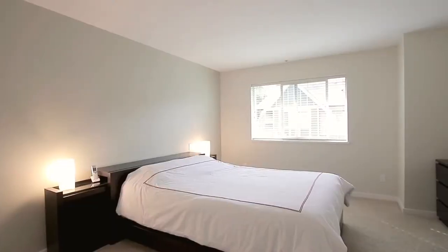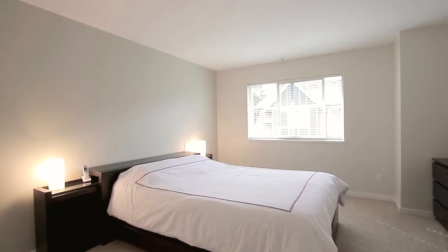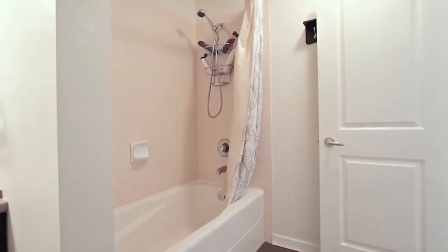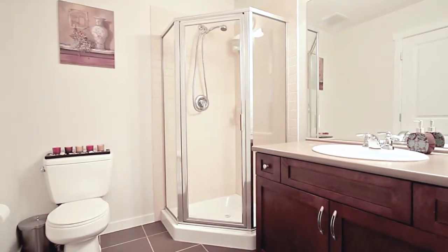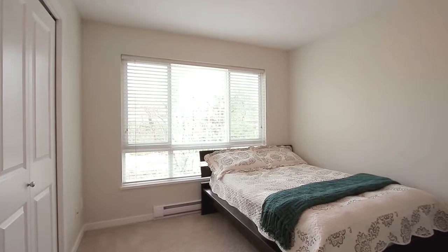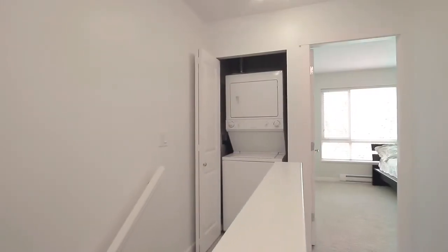Upstairs, your large master bedroom can easily fit a king-size bed and has access to the cheater ensuite bathroom with a soaker tub and a standalone shower. There is a second bedroom on this floor, as well as laundry for added convenience.